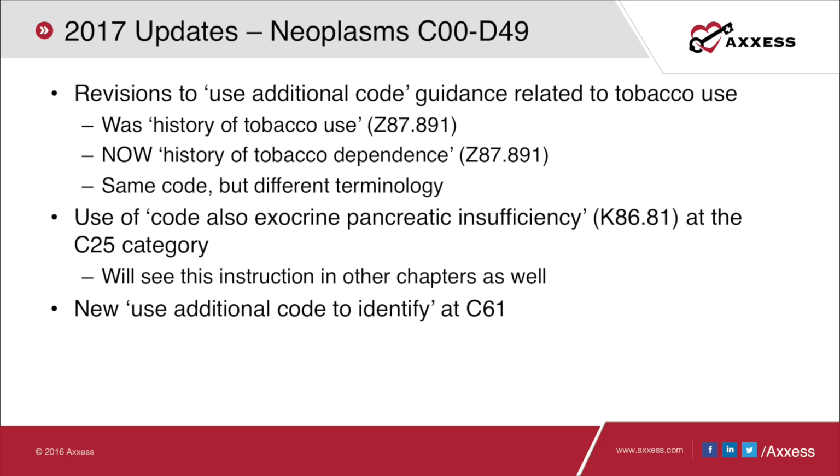One of the next changes that I want to highlight that have to do with home care and hospice has to do with the neoplasms chapter, and those are the codes C00 through D49. We'll see revisions to the use additional code guidance that's related to tobacco use, not only here but in other chapters where that's also a use additional code guidance is noted. You'll see that in the past, in the 2016 code set, we saw history of tobacco use, and the code was Z87.891. Now, in 2017 forward, you're going to see history of tobacco dependence instead, but the code is exactly the same, Z87.891.